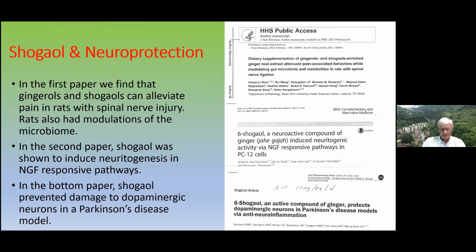There's several papers here on that, and I'm just briefly outlining them. In the first paper, we find that gingerols and Shogaols can alleviate pain in rats with spinal nerve injury. And the rats also had modulations in the microbiome, which is kind of an interesting thing because the interaction between the microbiome and the brain itself, the brain-gut axis, they call it, is really getting a lot of interest. And Shingman was one of the authors on that. He's not with us today, but I think he's traveling, so he couldn't join us today.